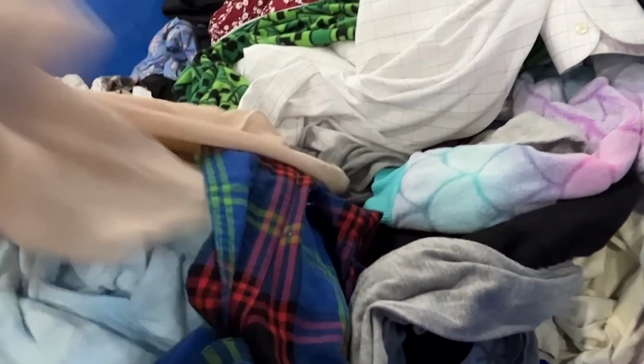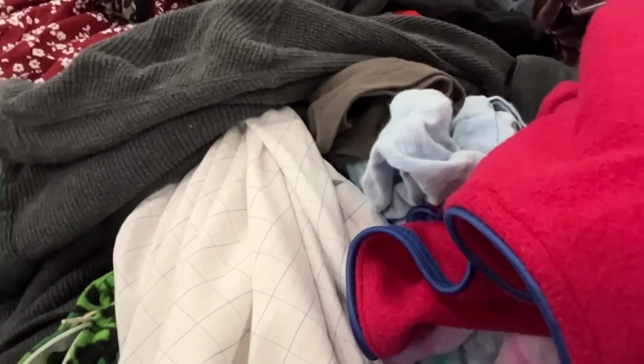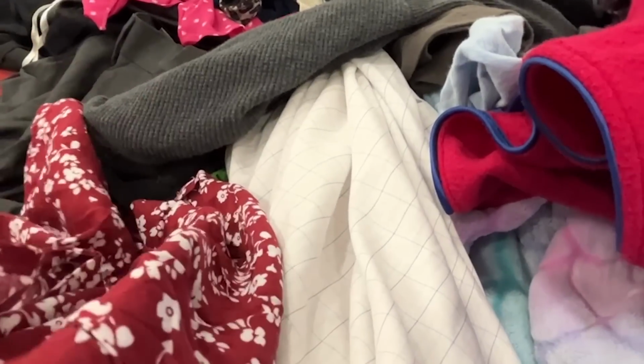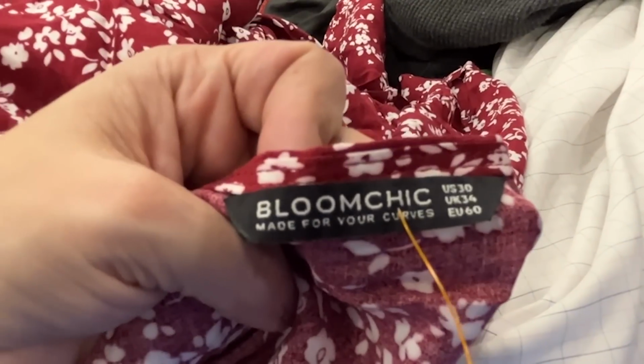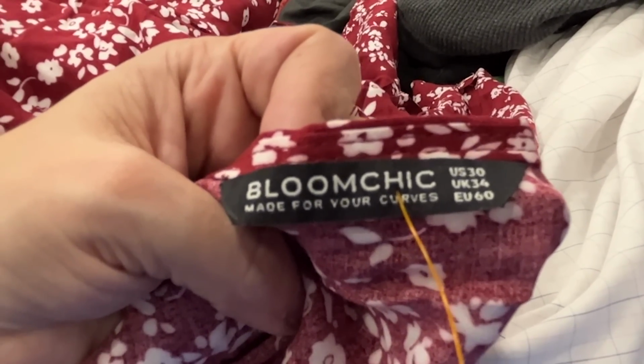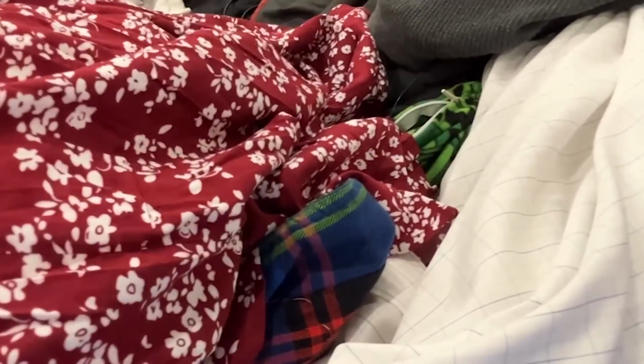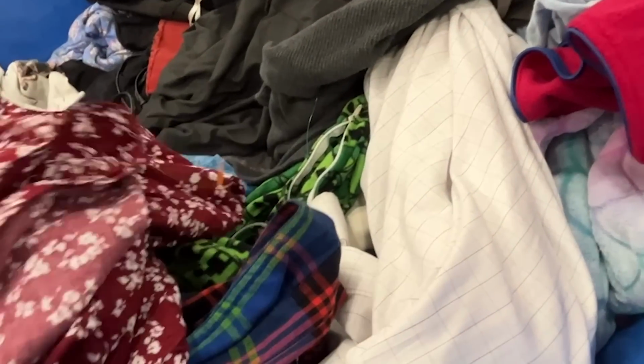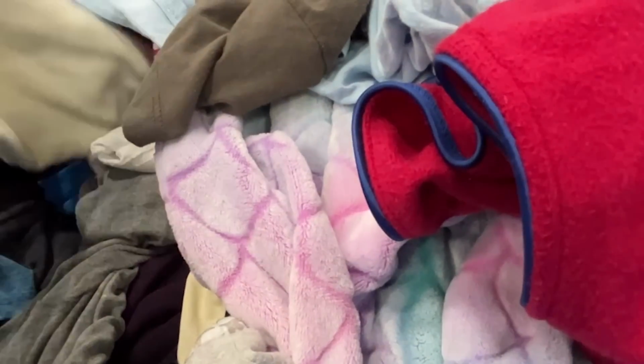Graham and Spencer. Do you know that brand? That thing had some issues. This feels like a rayon. It's not an expensive dress. Made for your curves. Love that. Should we try this? Is it a shirt dress? Very hard to do this with one hand. I don't think so, guys. I know that that's a plus size, but the fabric felt really, really not great.